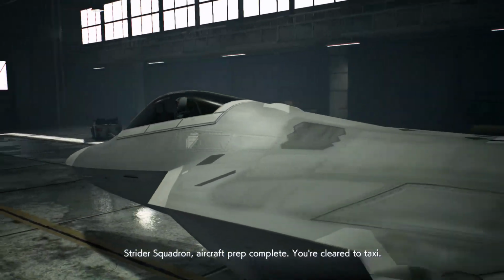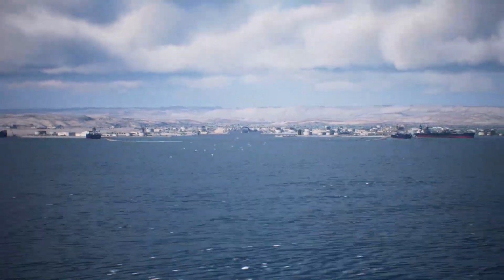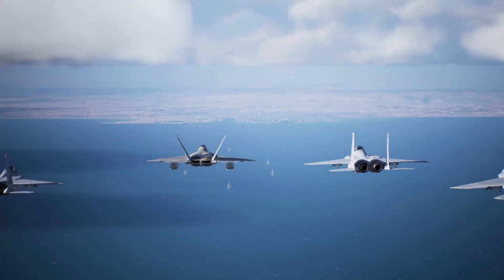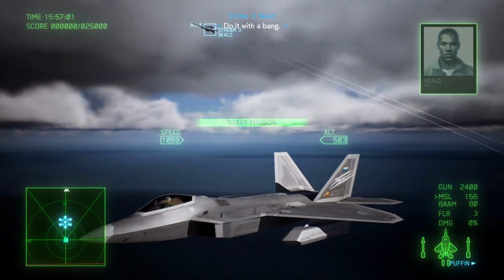Strider Squadron, aircraft prep complete. You're cleared to taxi. It's a requiem. Set off as soon as we're ready. Here we go. Do it with a bang.